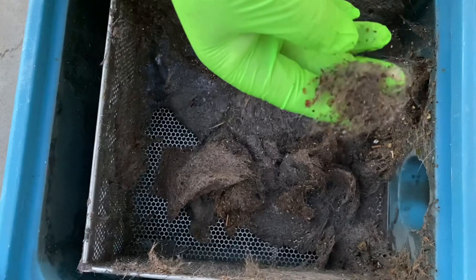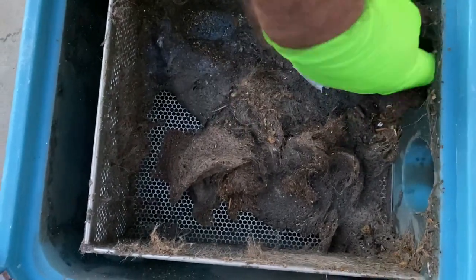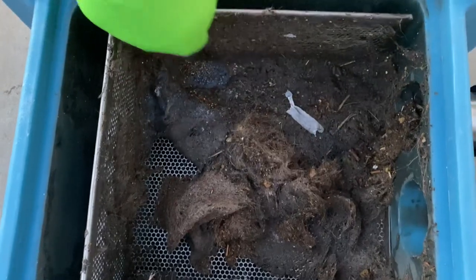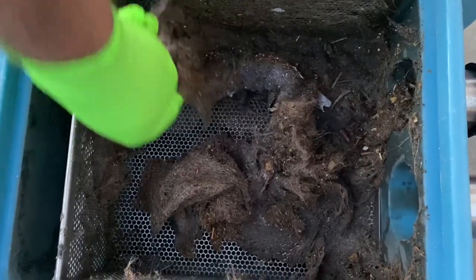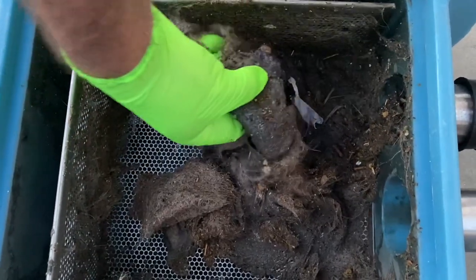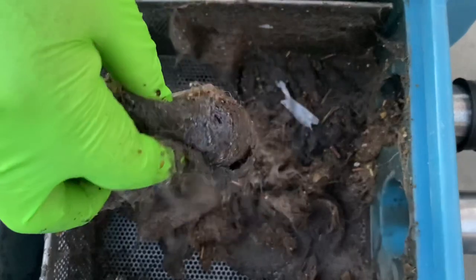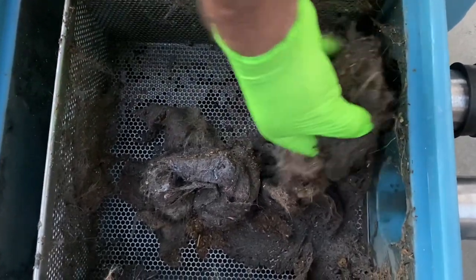But this is what pulled out. This is what their machine doesn't get. It's what a deep cleaning will do for your carpet. So having your carpet scrubbed, you wouldn't believe it if I just said, oh yeah, we get all this out of the carpet. No, seeing is believing. This is what came out of the carpet. This is a big old glob of this filth. But that's what a deep cleaning will do for your carpet.